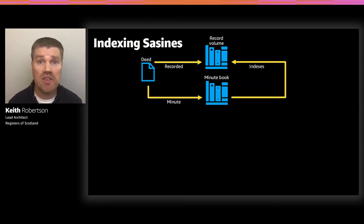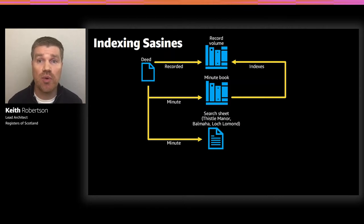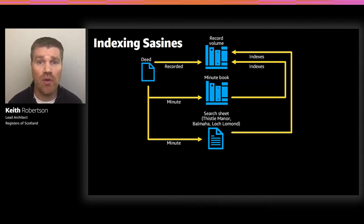Interestingly, the minute and the date and the county together were effectively a unique hash and allowed for basic indexing. In the 1870s, search sheets were introduced, making it easier to locate deeds against a property. Deeds would be summarized on the search sheet and again point back to the full deed in the record volume.